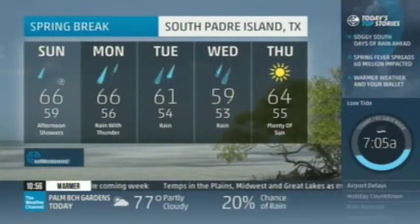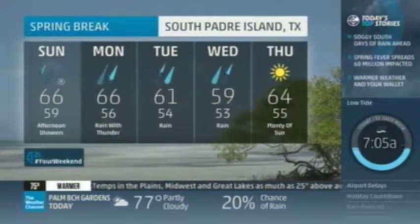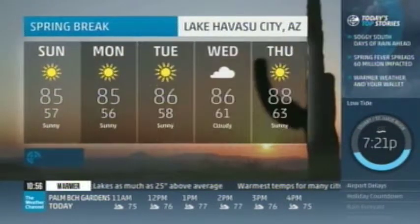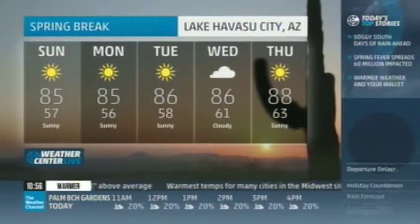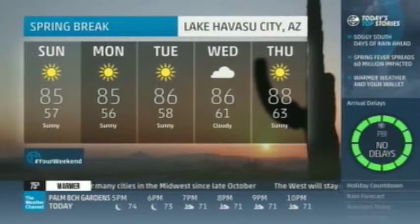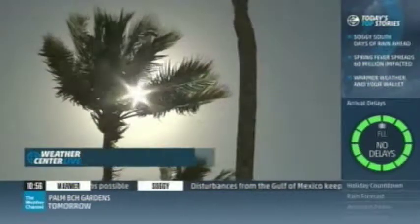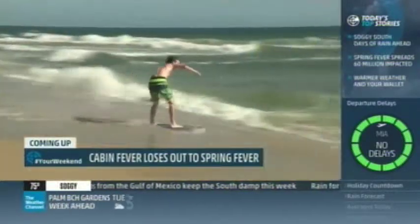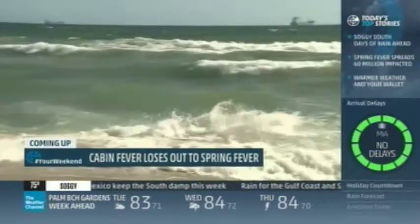How about South Padre Island in Texas? Oh, no, rain for spring breakers. Temperatures look kind of comfortable, but by Thursday, you're climbing to 64 degrees. As we look at Lake Havasu City over in Arizona, look at these numbers, right up into the 80s with morning lows in the 50s. Lots of sunshine, maybe just a few clouds. That's about it on Wednesday. So again, finally some warmer weather for all those that are suffering from cabin fever. We finally got a cure for you. Spring fever is in full bloom. Time to escape the snow and the cold. Get outside. Are you ready for warm sunshine and the beach?